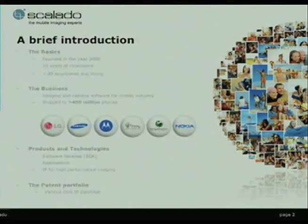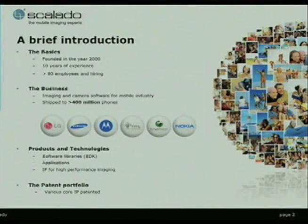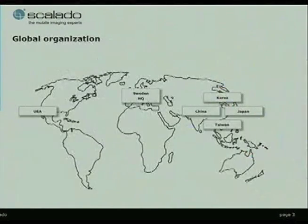So Scalado is about a 10-year-old company. We were founded in 2000, and so we have 10 years of imaging experience. We're about 80 people, and we're shipping in almost 500 million devices from all these key manufacturers, basically enabling them to handle large images efficiently. And what we do is sell imaging software to them with some key IP to enable high-performance imaging. The company itself is spread out over the world. The headquarters is in Sweden. We have a strong hub in Korea and some smaller offices around the world.